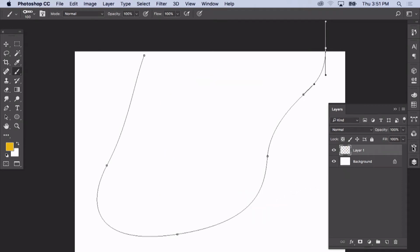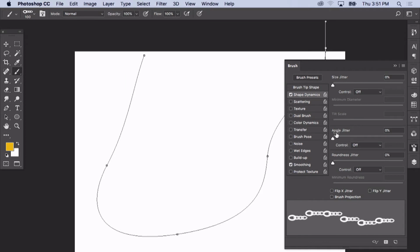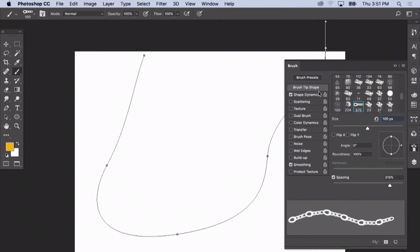So now I'm going to go into the brush engine and modify it. I'm going to give it some more spacing so I can see the distinct shape of the brush, just like that. Very simple modifications I'm going to do. There's a lot of things you can do, right? I'm doing very little here. I'm going to shape dynamics. The angle, I'm not going to change the angle. I'm just going to change the control for the angle. I'm going to set that to direction. See what just happened? Now I'm going to go in there and bring that brushes a little bit closer so you get the link. Click OK.